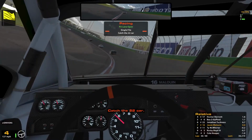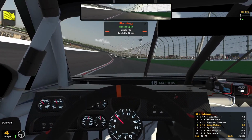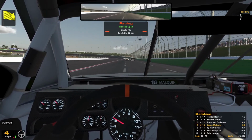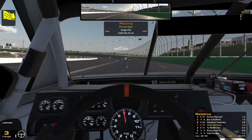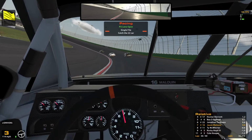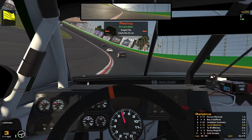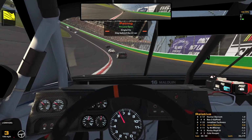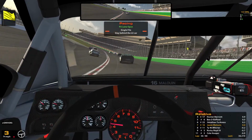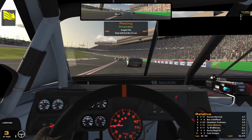So still up in P7. No one's going to pit here because there's only like 4 laps to go, right? So at this point, everyone wants to maintain their track position. It's going to be a crazy final restart here, but we're going to have 2 laps to go at the restart. We're going to be on the inside most likely, which is actually kind of ideal. Yeah, people are going to fake going down pit road and kind of come back up the track.